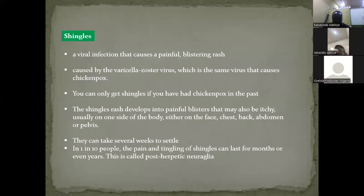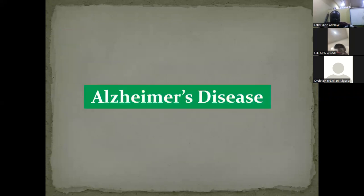This can take several weeks to get ironed out. And for 1 in 10 people, the pain and tingling of shingles can last for months or even years. In that case, it is called postherpetic neuralgia. Tonight, we are going to focus on Alzheimer's disease.